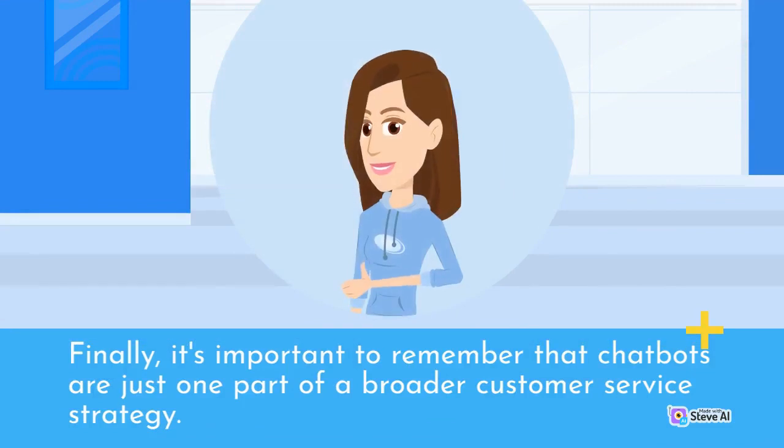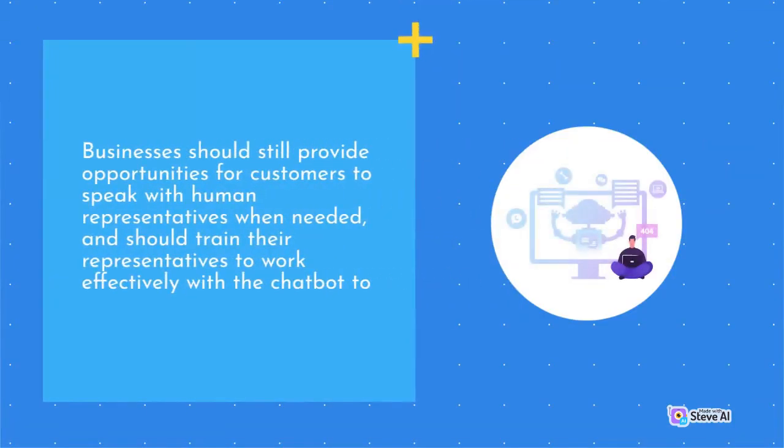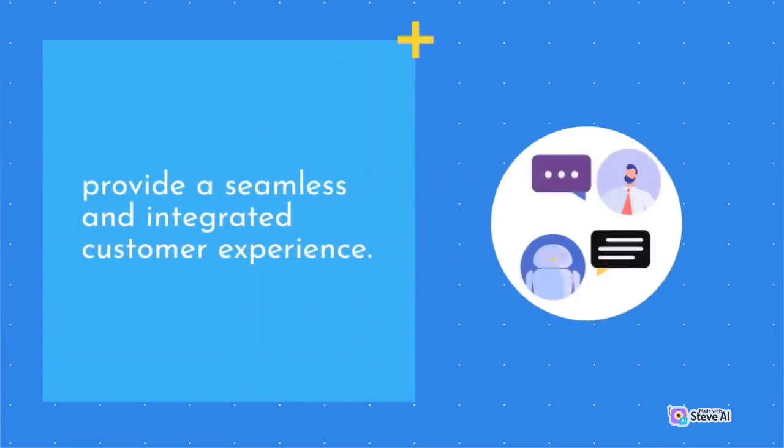Finally, it's important to remember that chatbots are just one part of a broader customer service strategy. While chatbots can be a powerful tool for handling certain types of customer inquiries, they should not be used as a substitute for human interaction. Businesses should still provide opportunities for customers to speak with human representatives when needed, and should train their representatives to work effectively with the chatbot to provide a seamless and integrated customer experience.